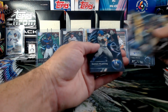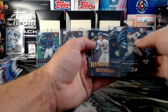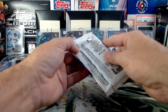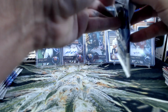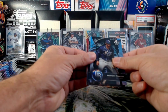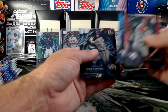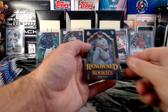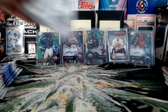All right, Tatis, Nick Prado, Dalton Rushing, Robbie Snelling, renowned rookie Brett Beatty. I think we had that in the first box. I hope we're not going to see a bunch of the same inserts. All right, we got Rhys Hoskins, something to start a fire with, just Jared McKenzie, William Bergola, and a renowned rookie, Kodai Senga. Not bad for mundane.